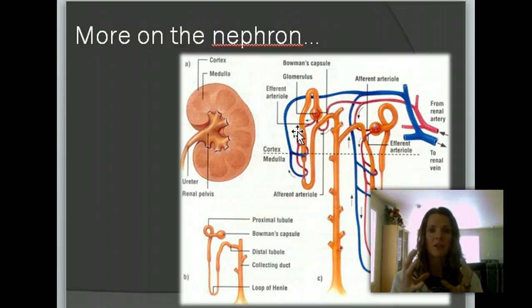Blood goes into the kidney. Everything is taken out of the blood, good and bad. And then as the blood moves through and as all of those waste products and good products move through, the good stuff is put back into the blood and the rest of the stuff is taken out of the body. There's the easy way to think about it, okay?